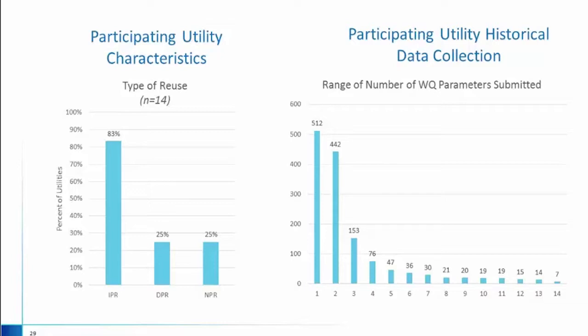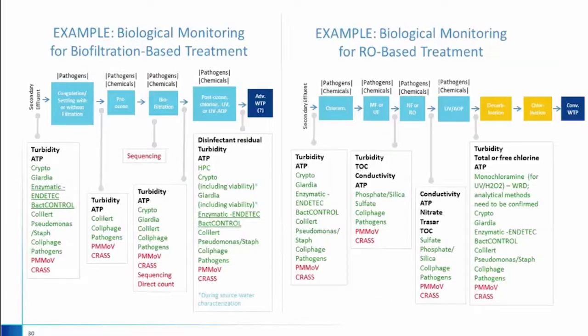So in addition to the historical data survey, we also conducted an expert panel workshop, and we're now conducting rigorous sampling at some of our participating utilities. We hope to distill this data into guidance that utilities can use for full advanced treatment process trains, including MF, RO, UV, AOP, or those including biological treatment as part of the process as well, which would include ozone and, say, BAC, biological granular activated carbon, or anthracite filters.